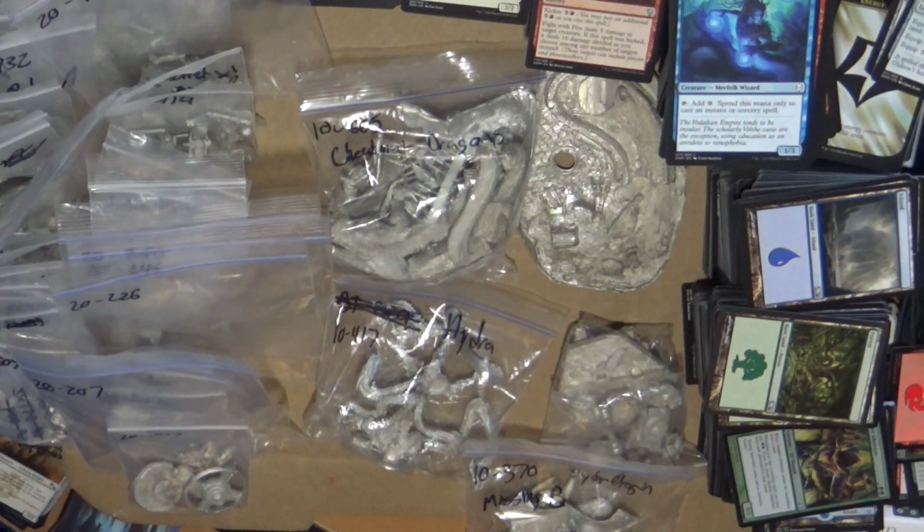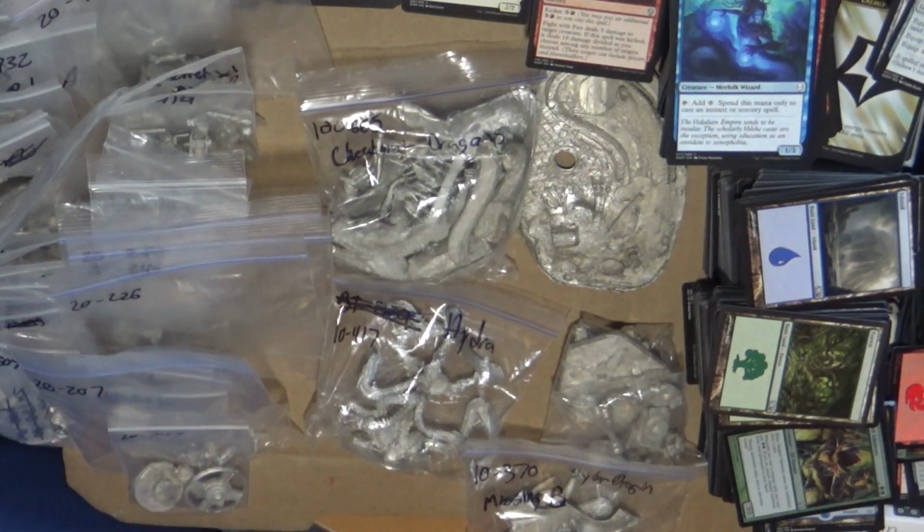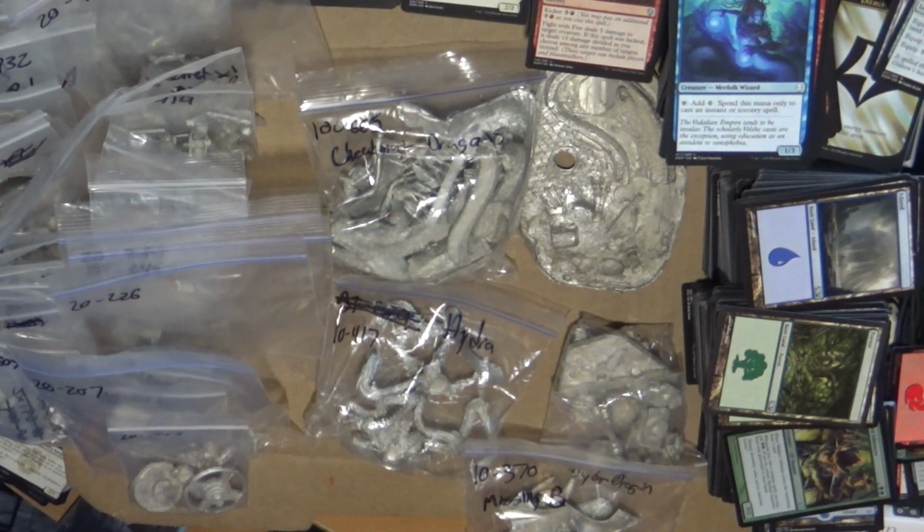Okay, so here we are. I'm back from the trip from Ironwind Metals. It was one day after because I got home and I was beat. Actually, the same case today. I got home from Metro City Comic Con and I am beat. So I'll try to get through these as best I can.